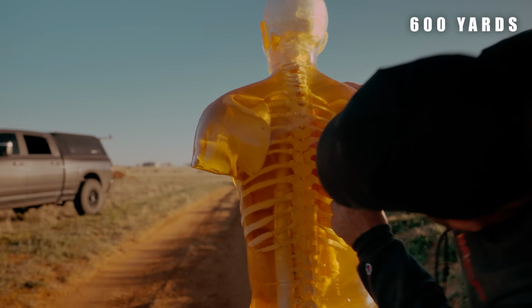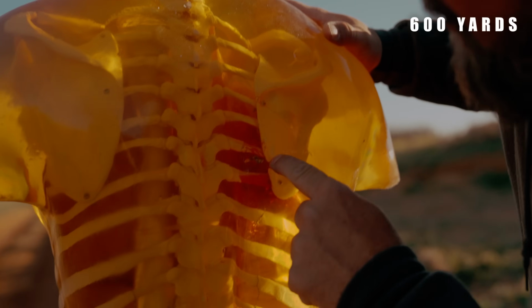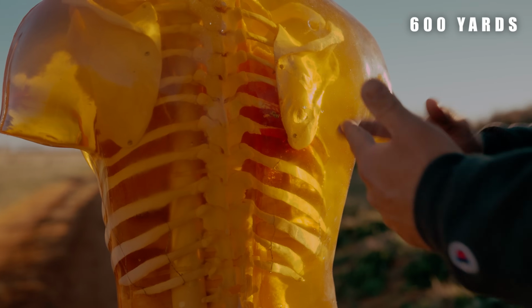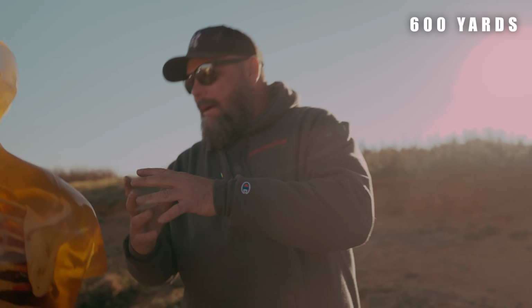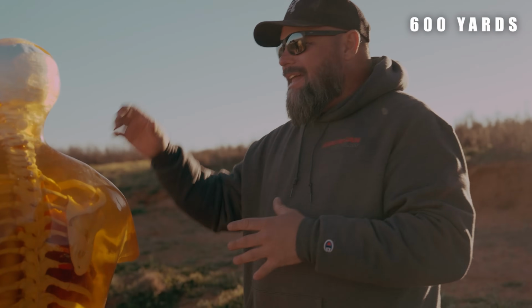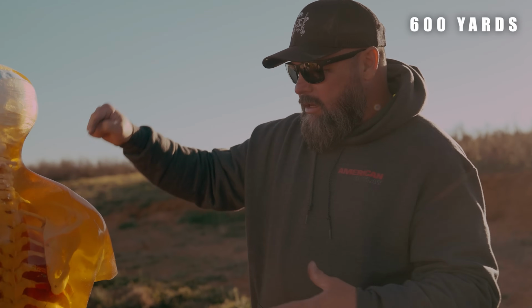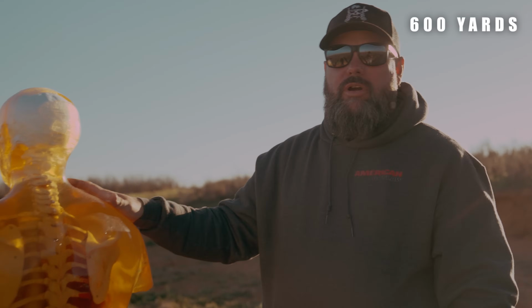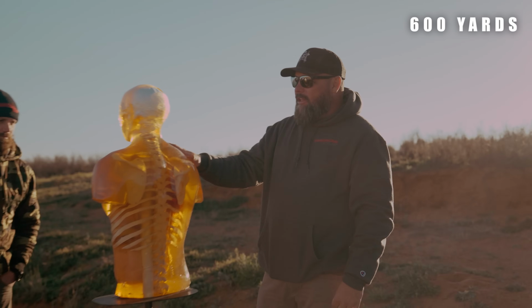But you can see that the bullet actually, this is a Sierra Match King, and people are like, it won't come apart, or it came apart. To me, this means the bullet did its job. I'm guessing if we could dissect this, his lung is blown to pieces. Yeah. And so at this point in time, at 600, I'm gonna tell you, this is an incapacity. You are done. You are not fighting me anymore. You're probably not gonna survive.